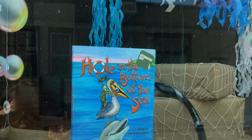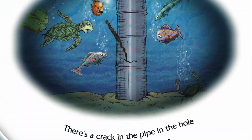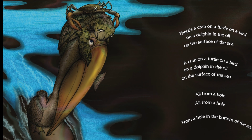Ready? There's a hole in the bottom of the sea, a hole in the bottom of the sea. There's a crack in the pipe, in the hole in the bottom of the sea. On a turtle, on a bird, on a dolphin, and the oil on the surface of the sea.